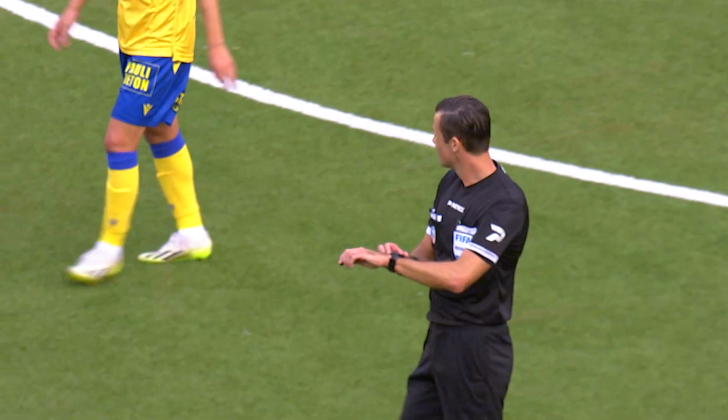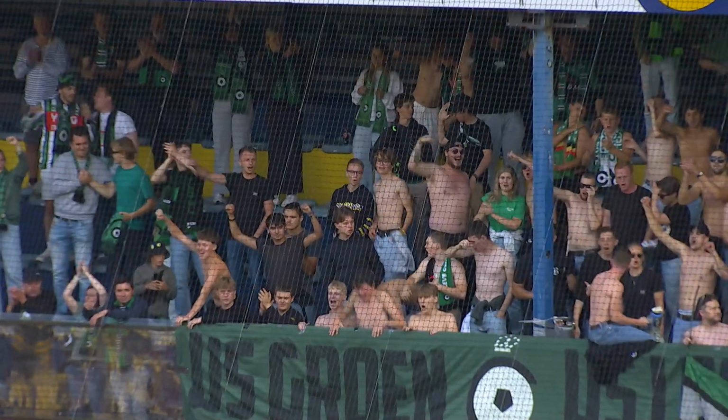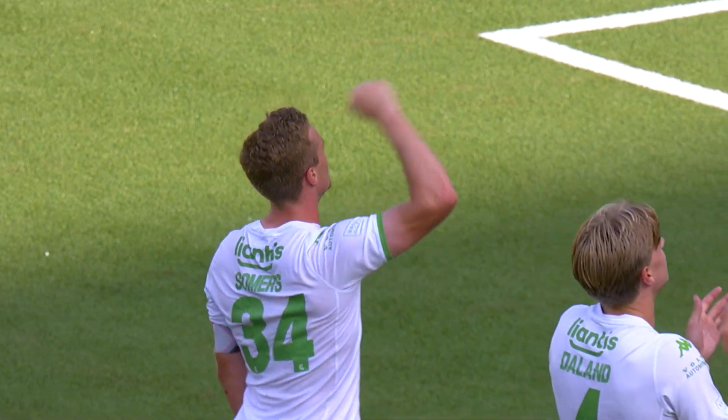And they've done it. They've come here and they've rattled STVV in their own backyard. The travelling supporters from Bruges celebrate an important victory.